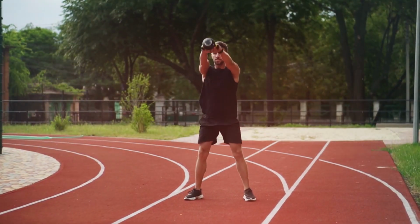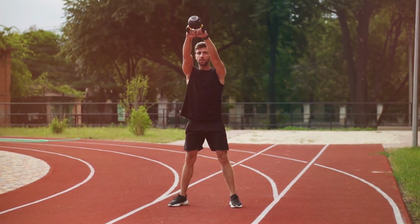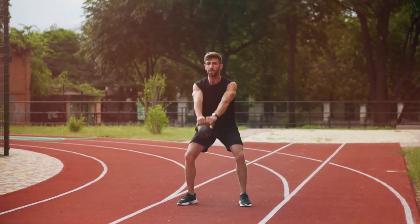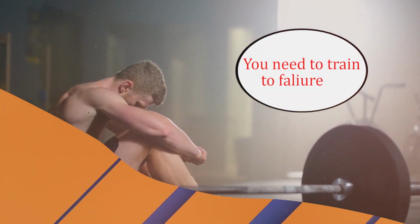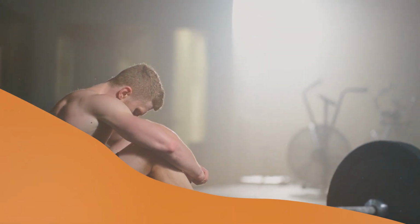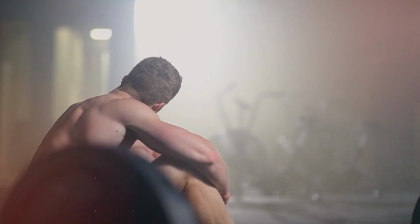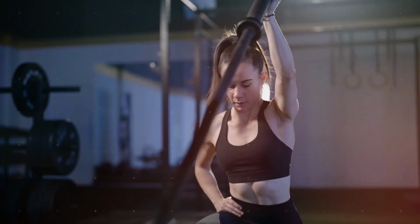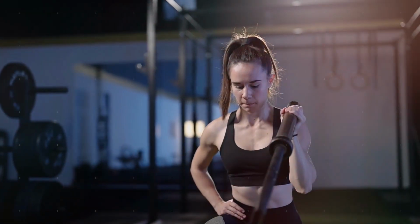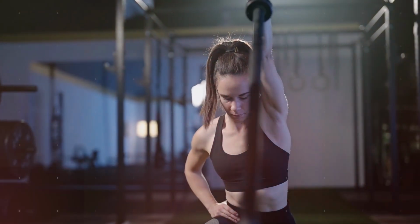Now let's turn the tables and look at high rep training. Here's the third point to consider. To build as much muscle with high rep sets as you would with moderate rep sets, you need to train to failure. Most people don't have the stamina to power through 5 sets to failure with a very light weight, about 30% of your 1 rep max, which would equate to around 25 to 35 reps. You're not just testing your physical strength here, but also your mental grit to push through without giving up or resorting to sloppy form.